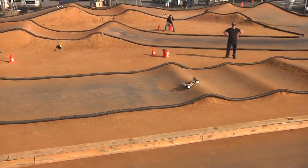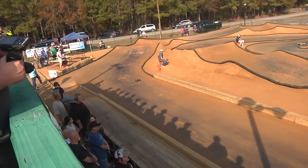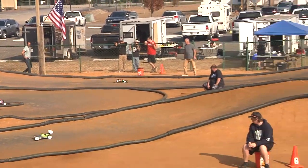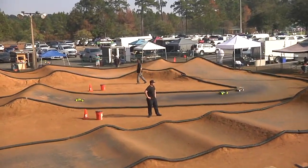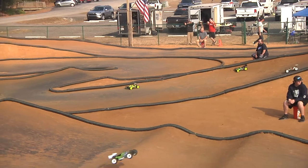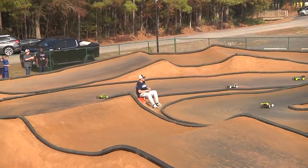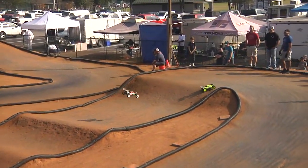You are 18 minutes down, 12 minutes left to go. Woodyard's trying to catch Griff Hanna. So Woodyard getting closer to Hanna. Hanna's gonna roll it over, but he's gonna get back on his wheels, but that's gonna bring Woodyard in very close to Hanna. Here they come on the front straight.